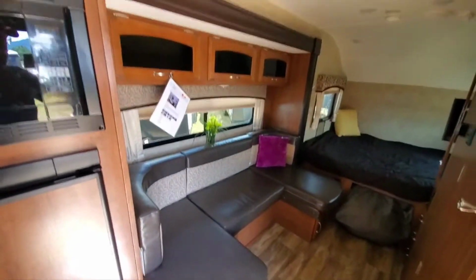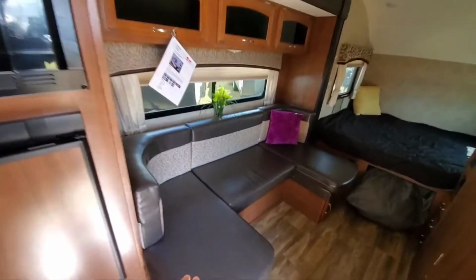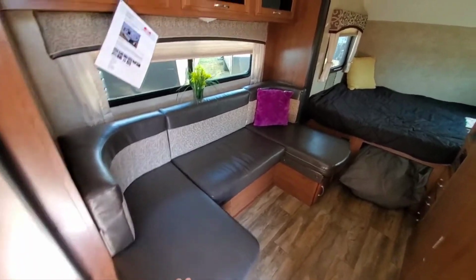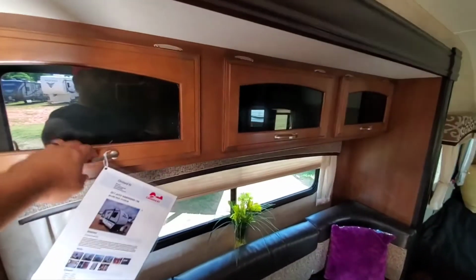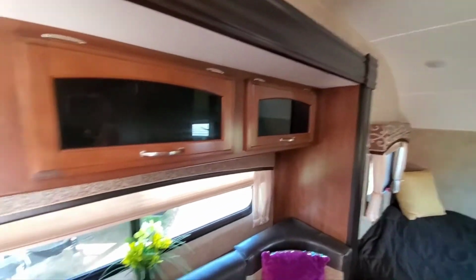This is the small little slide out we were talking about outside. See, the refrigerator's part of it, and this little U-shaped dinette here. Of course, you've got some storage here. There you go. All three sides.